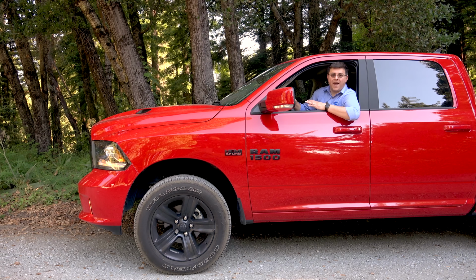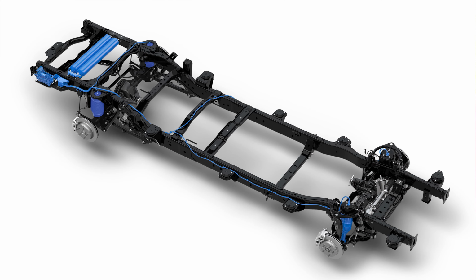Ram has a history of out-of-the-box thinking when it comes to pickup truck suspension designs. You've probably heard that the Ram 1500 has a coil spring suspension in the rear end, which is quite unique for a half-ton American pickup truck. The coil spring suspension is responsible for giving the Ram one of the best rides in the segment, but it's also responsible for allowing the optional four-corner air suspension.